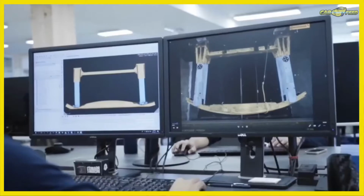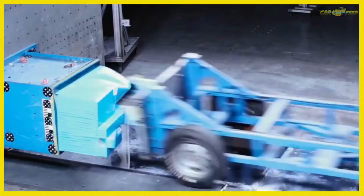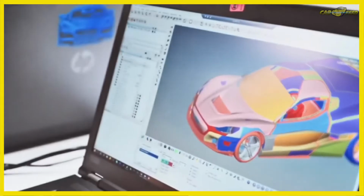If you guys want to know more about that, let me know. I'm going to tell you guys a little bit more on that, as well as play a segment of the production of the Rimac hypercar.